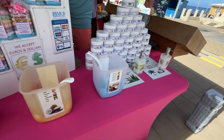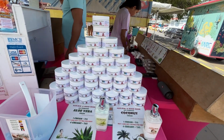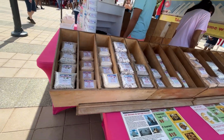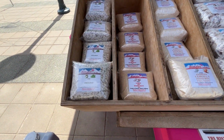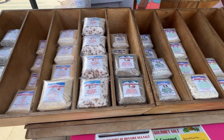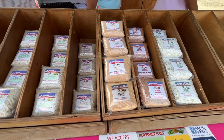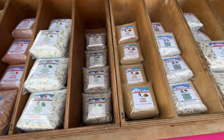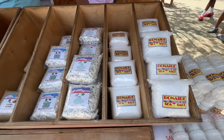Lotions? You can try them. And coconut for rice. Okay. This has lotion, all the showers. And then over here is your cooking salts. Garlic, oregano, chili pepper, lemon pepper. Paprika, curry, rosemary, and then sea salt.